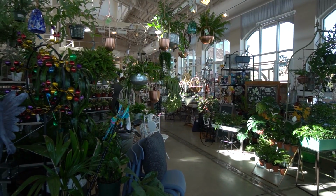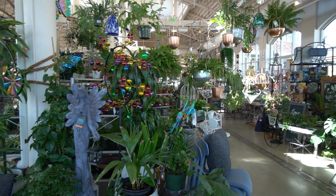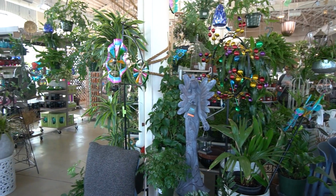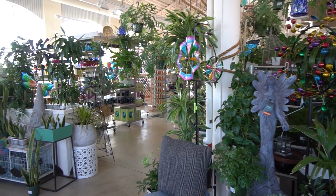This is a general overview of what the entire store looks like to try to give you guys some more bearings. They are loaded right now. They're normally sold out. It's a very popular place for people to go buy plants, but it was really nice to come here and see so many plants.